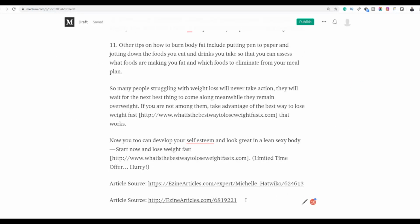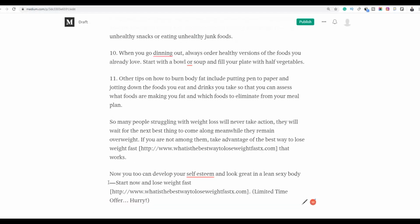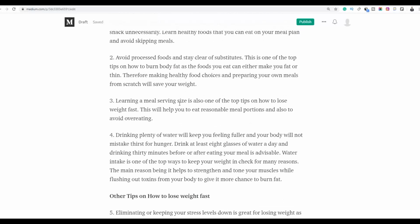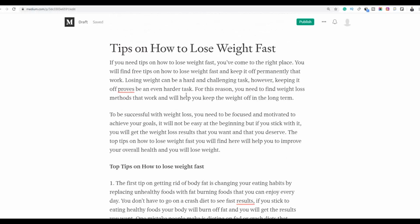So what I'm going to do is delete some of these links. I'm going to delete all of this, and I'm going to link people back to my affiliate offer. Once people are reading this article, they're going to be getting a lot of value and they're going to have the option to go and buy my affiliate products. So you're going to include links back to your affiliate offer right inside this article. Medium.com allows affiliate links, so your affiliate links are not going to get banned.